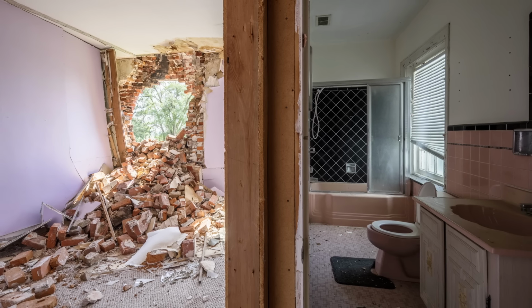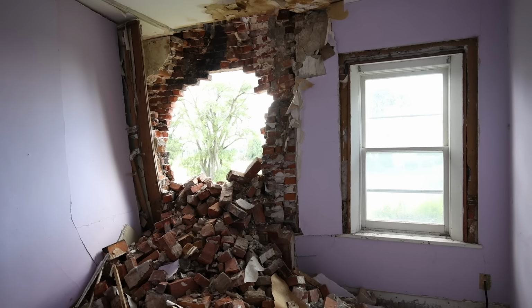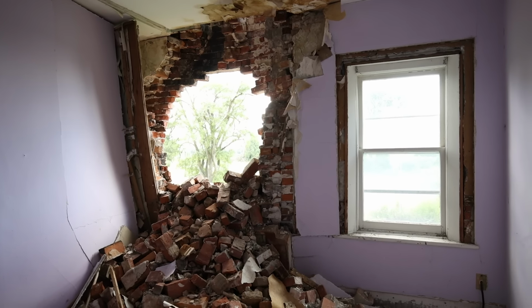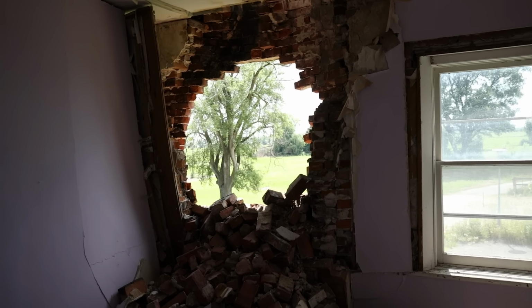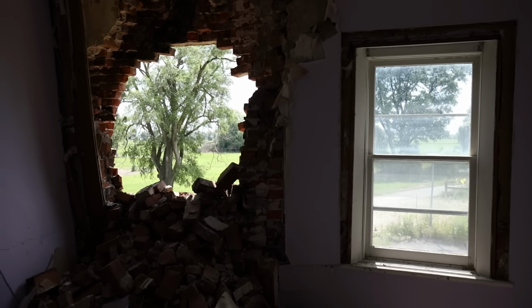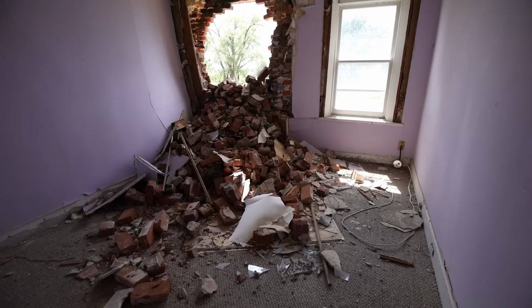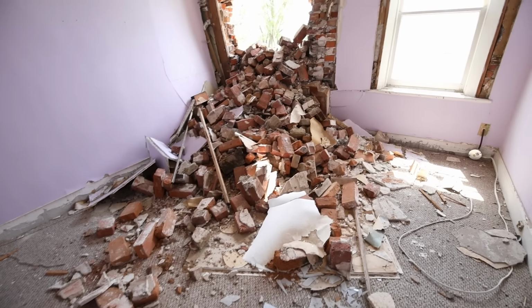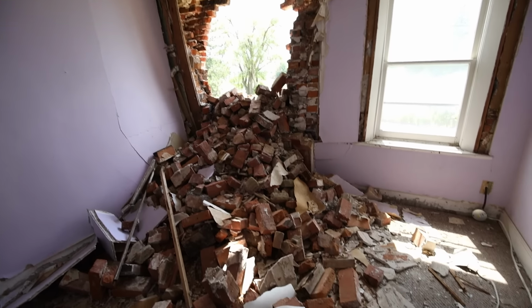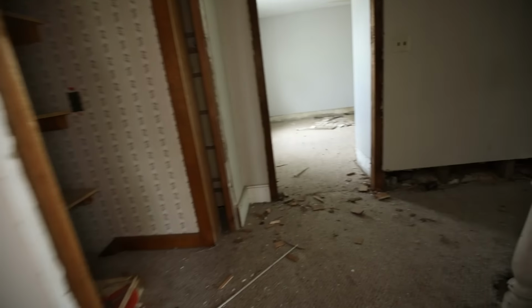So this is where it gets very, very sketchy. So as you can see, there's a hole in the wall. Now I'm not going anywhere near that because who knows, this house could collapse at any moment. Probably be a winter thing, you know, when there's a heavy snow load on the roof, but that is just unreal. Never seen a hole quite like this in a farmhouse before. That's nuts. Yeah, we'll show you the outside in a little bit as well.